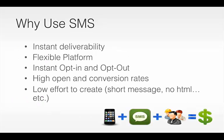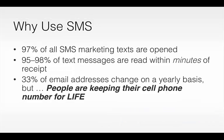Now, why use SMS? It's super, super easy for people to sign up to your list to get those text messages. They have very, very high open rates. So it's a very effective marketing platform. In fact, many marketers will say it is the most effective marketing platform. Look at these statistics. 97% of all SMS marketing texts are opened. 95 to 98% of text messages are read within minutes of receipt. And 33% of email addresses change on a yearly basis. So I know many of you are probably keeping in touch with customers via email. But look, the open rates on emails are now down to under 10% on average versus 97% for SMS.